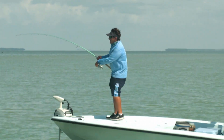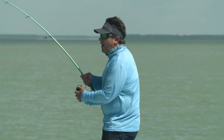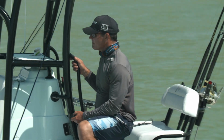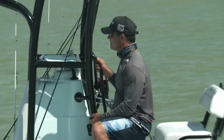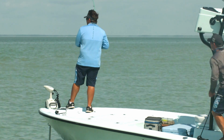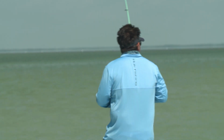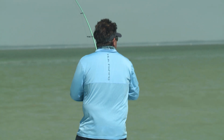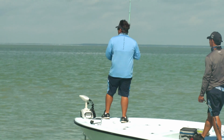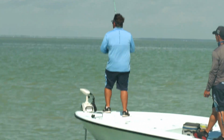But we've caught Goliath here before. Yep. In these channels, you just have no idea what you're gonna hook into. It kind of pulls, then it starts moving off. Well, a stingray could do that, a nurse shark could do that, but this moved a little faster. Head shaker. It could be a tarpon. You never know. It's not running fast enough to where I think it was a tarpon, but certainly they're all in here. A lot of big creatures.